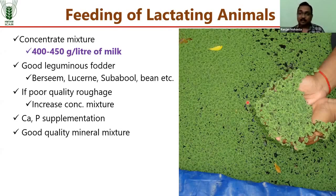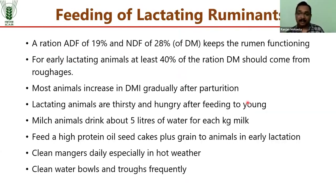If the roughage is very poor, suppose we don't have non-legume roughage, then we must increase the concentrate mixture a little bit. Fiber content should be optimal. Below optimal means our diet degradation will not be proper and the animal will not thrive properly. And legumes should not constitute the whole fodder. So both non-legume fodder like barley, wheat, any plant we can give. And never ever change the dry matter suddenly.